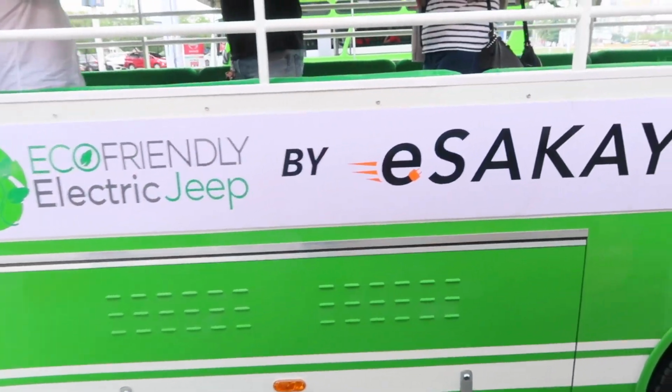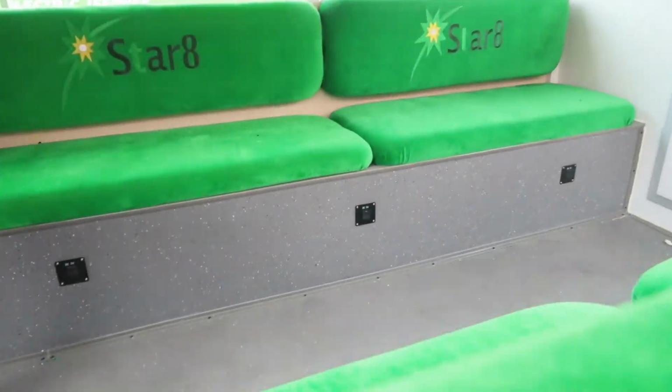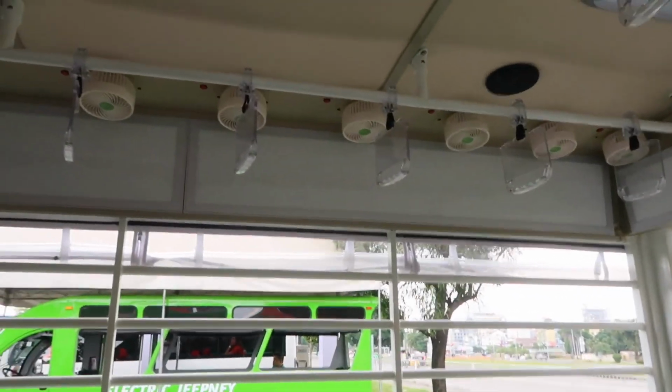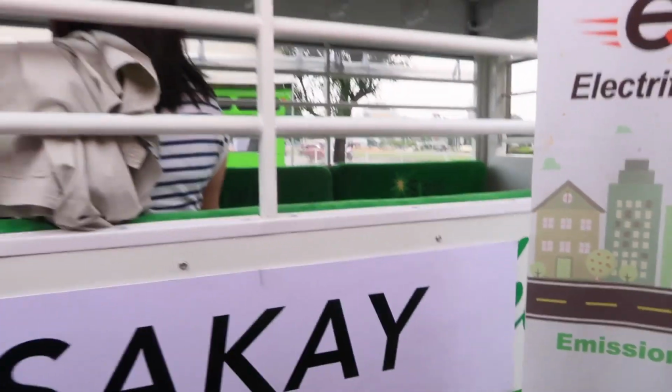Of course, on some jeepneys like the ones from Star 8, you'll find extras. For example, it's got USB charging for each seat. See those black boxes there? And then user controlled cooling fans up above. So there's lots of little extras that have been built into these modernized jeepneys.